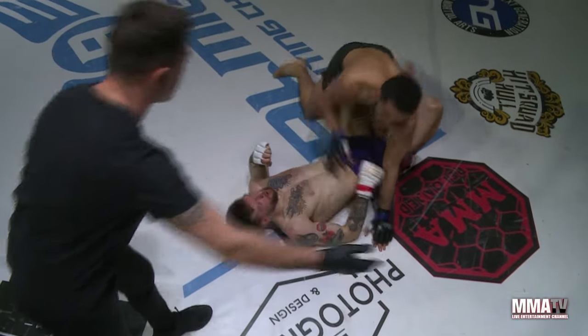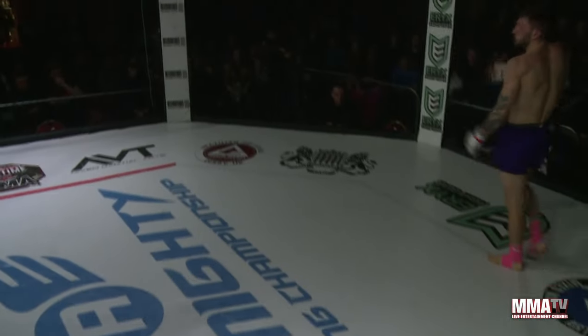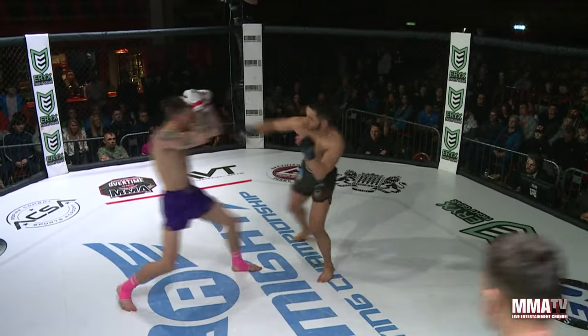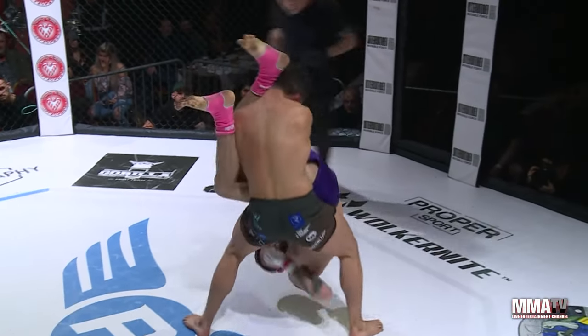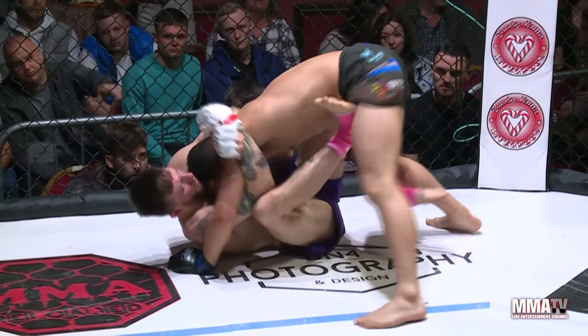Now that's an interesting round, because it depends on how you want to score what each fighter did. I think if you were going to go from a position of I value control and I value top pressure and top position, yeah, give it to Marlon. However, if you were judging it on who came closer to finishing the fight, I would argue that armbar was closer.